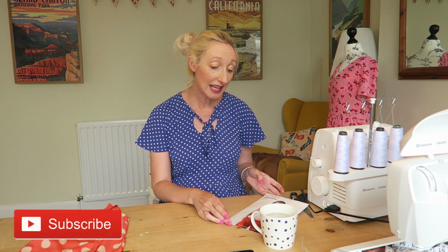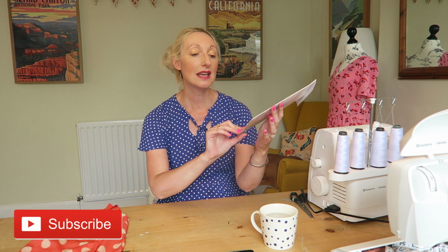Like I said, it just came together like a dream. There were no fiddly darts or anything like that. So I really like it, and I would definitely recommend it. I think this is also the first true bias pattern that I've tried, but it has encouraged me to try other patterns that they have in their collection.